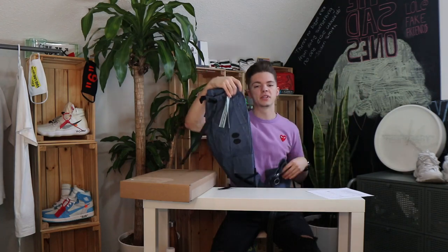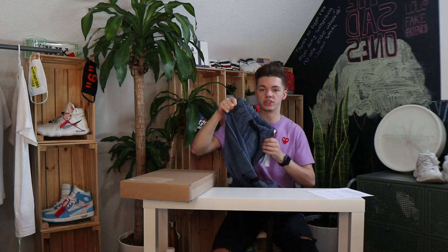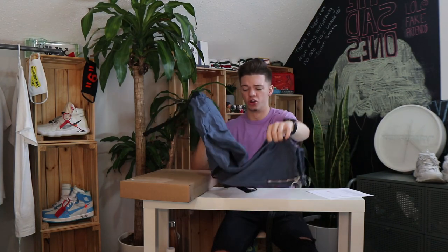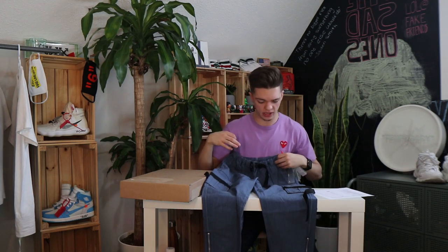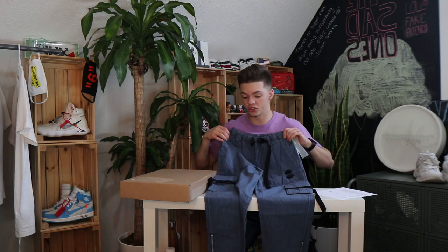I think there's still some sizes available actually. They have these in blue, orange, and black. I opted for blue because I have a lot of black cargo pants. Orange is really hard to wear, I feel like. So we went for blue. It kind of looks like a denim-y material. And they honestly just look so cool. There's gonna be some sick outfits getting put together shortly with these.